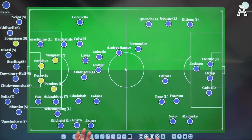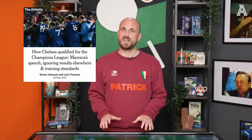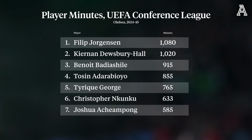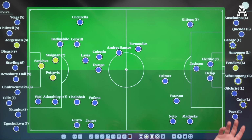Another solution to the big squad problem is to loan players out. So let's identify the players who could make even more space in the squad then. So that leaves us with this. Now, it's worth noting at the outset that with Champions League football next season, Maresca won't be able to offer the same kind of minutes that he gave his youngsters in the Conference League last season. So Maresca might have to use the loan market to give some of these players regular football.